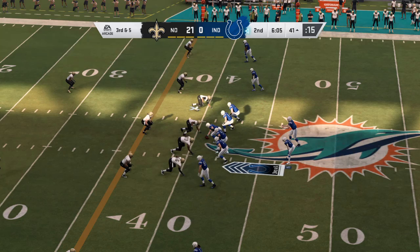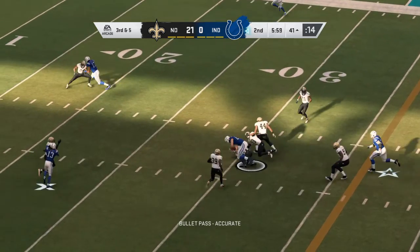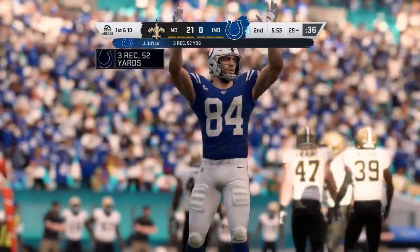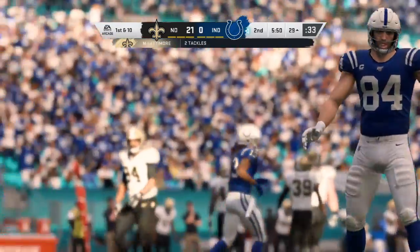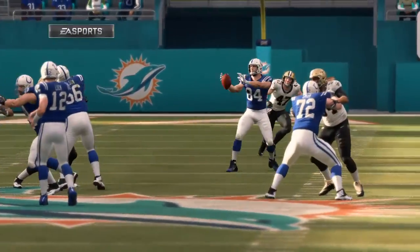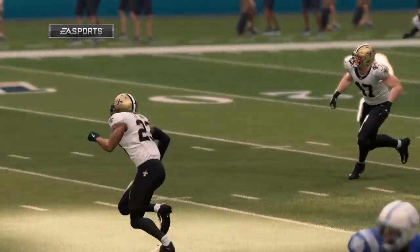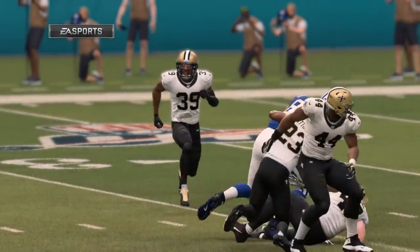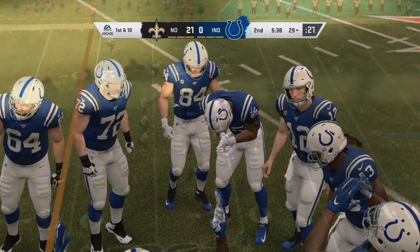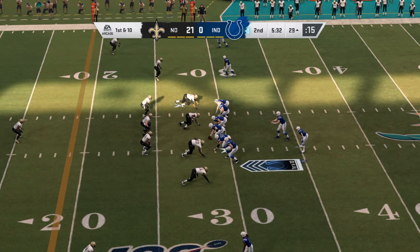From the gun on 3rd down, Luck. He's got Jack Doyle, and he's taken down inside the 30. And this is going to be another first down as the tackle's made at the Saints' 29-yard line. Luck now 13 of 15 passing. That's good for 87%. It's 1st and 10.